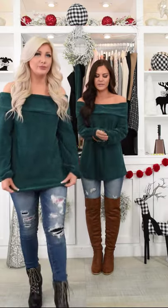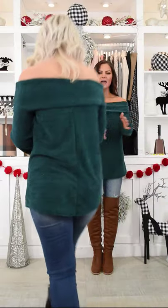This is the Ashley off-the-shoulder top in Hunter Green. I like that Ashley was spelled that way. I have a friend named Ashley. For $39, I love this. It's super comfortable. I don't know what this fabric is actually called. I think it is a micro chenille. Sure, that's what I was thinking, but for some reason it didn't feel right. But if Alex says it, then we know that it's right. So I love this. So super cute.